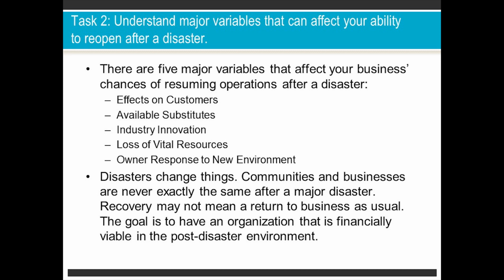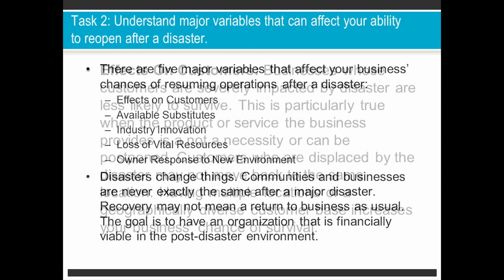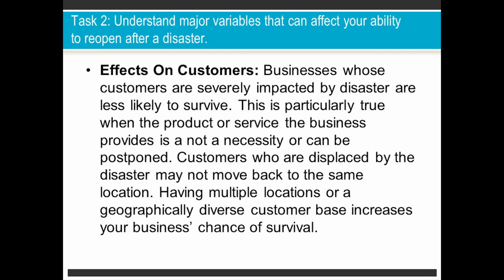Disaster changes things. Community and businesses are never exactly the same after a major disaster. Recovery may not mean a return to business as usual or an organization as usual. The goal is to have an organization that is financially viable in a post-disaster environment. And I know we don't really worry too much about the financial piece, but we need to take that into consideration because we're a working capital fund base. So some things to consider is our very closeness to businesses with our organization, because it is applicable. So task 2, understand major variables that can affect your ability to reopen after a disaster.